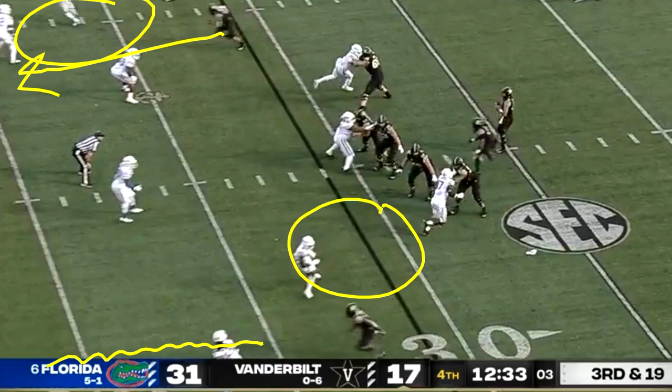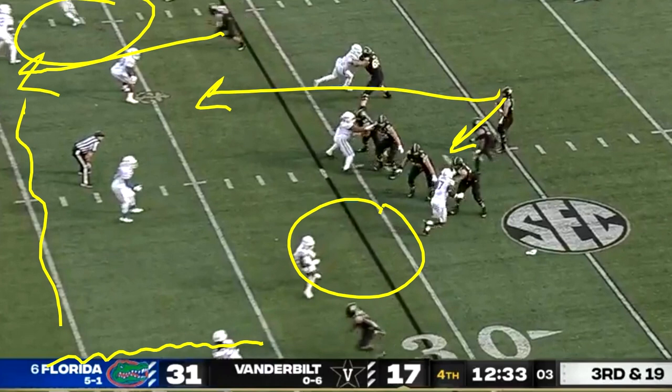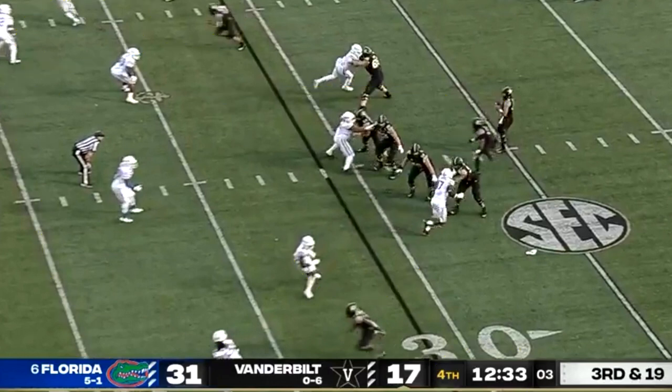It doesn't even matter that Seals is looking over here. It's not that there was a free safety that slid down this way. There's just no one there. If he happens to turn his head and look here, that is, in fact, a touchdown, and it's 31-24 instead of 31-17 late in the fourth quarter. That's how close this game was.